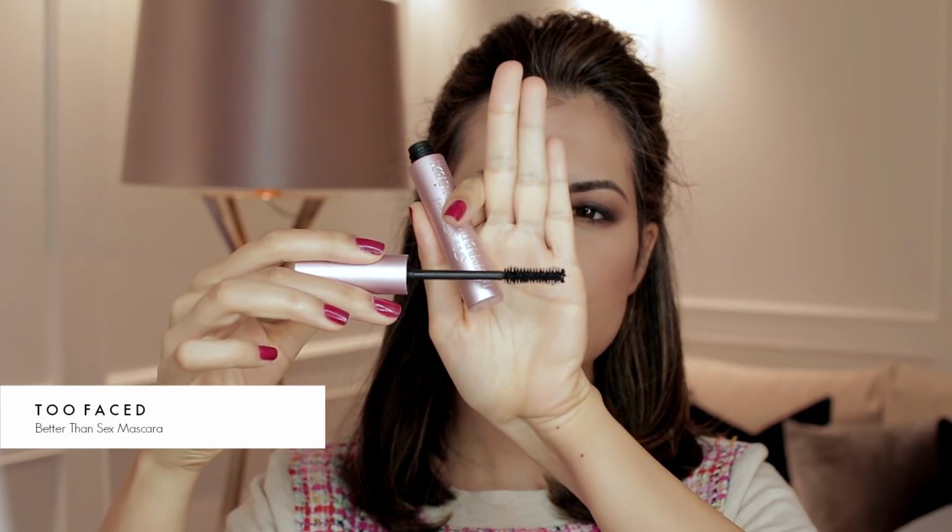And for mascara, my favorite this year has been the Better Than Sex Mascara by Urban Decay. I just love the applicator. It's a very thick bristle brush with traditional bristles. I find that it coats the lashes so well. It is really volumizing, really lengthening, but at the same time, my eyelashes don't get clumpy, which I really like.